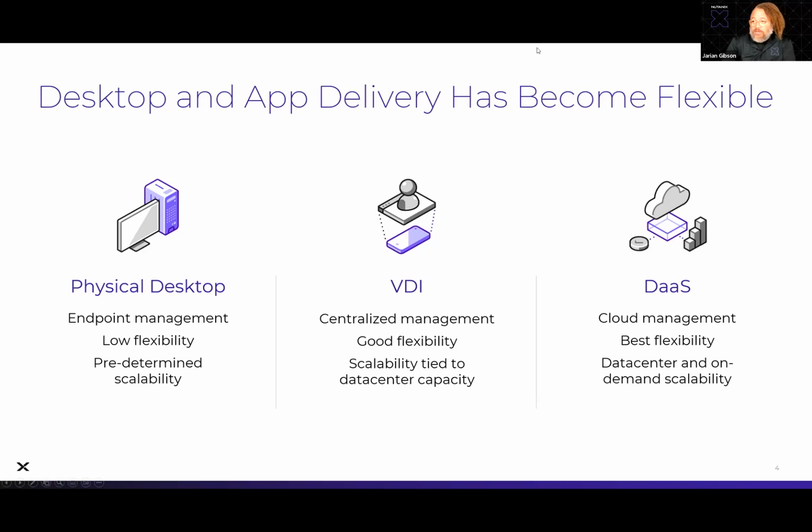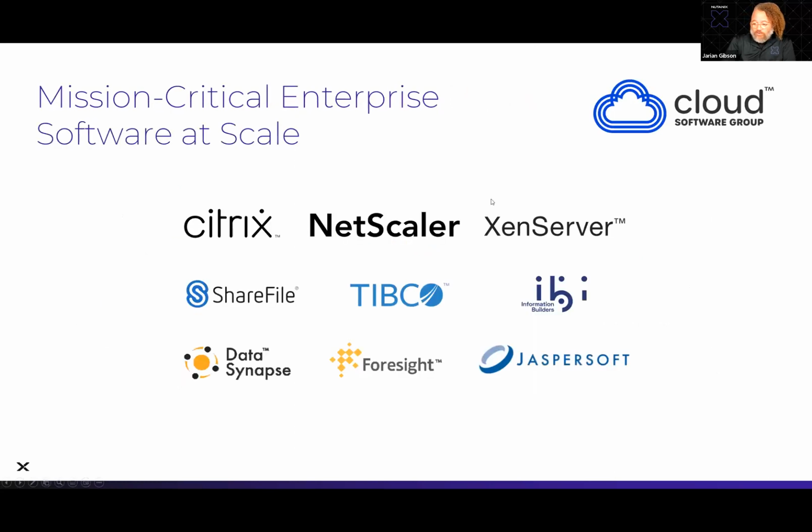So let me go ahead and give that. Oh, he still has it. So let's go ahead and hand that over to Rick here, and he'll talk about some of the Citrix things.